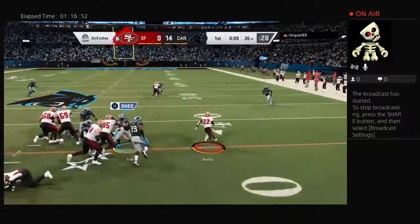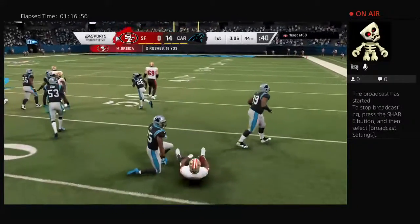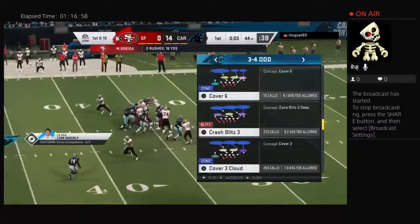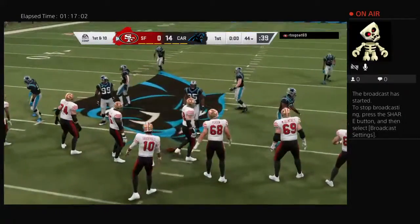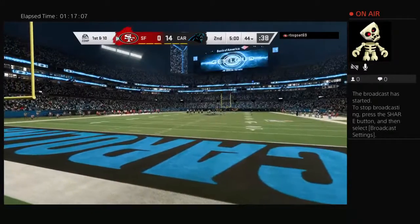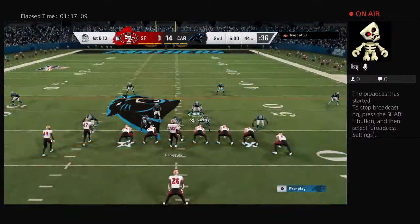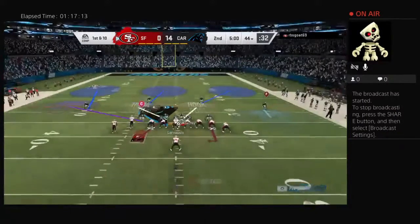They'll try to pick this up on the ground with Breida. And he's going to have a first down as he's brought down at the 44-yard line. 9 yards on the pickup there, and it keeps the drive alive. 14-0 the score. This is the NFL on EA Sports. Here we go. Black 80. White. Go ahead.